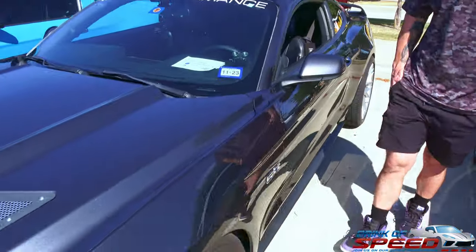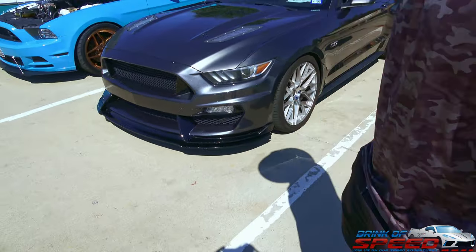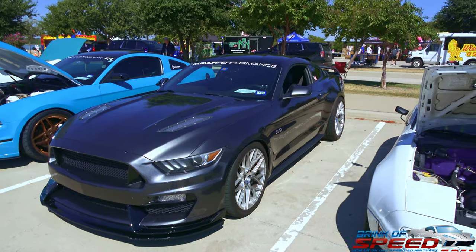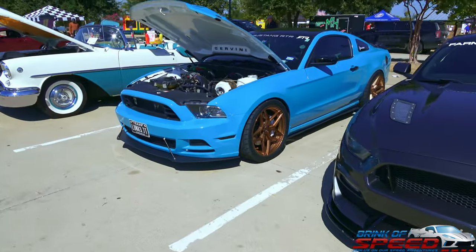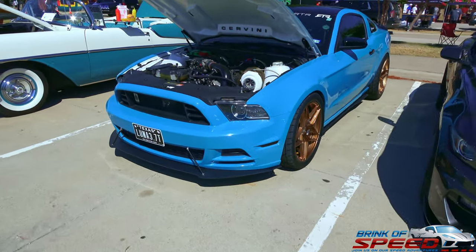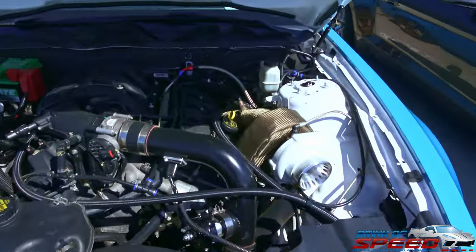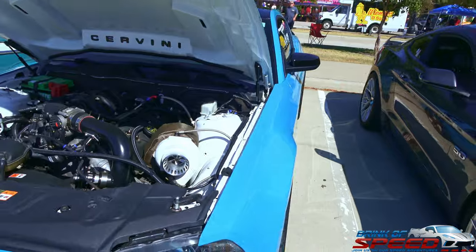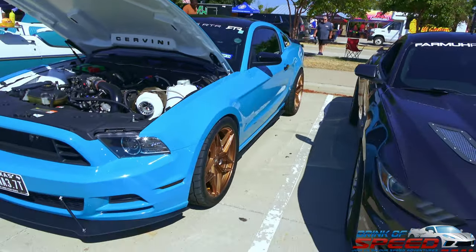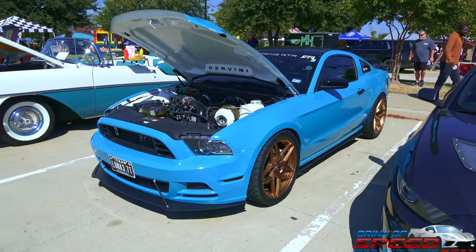Got some carbon in there. This is a nice Mustang. I like the wheels a lot. Yeah, very cool. And this Mustang is beautiful. We got a nice turbo on there. Oh wow! I wonder what kind of power that thing makes. Harness bar. But my favorite part about it is the color. Yeah, I like the color too. I love that color. It's almost like a Tiffany.